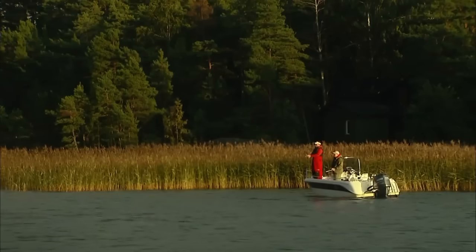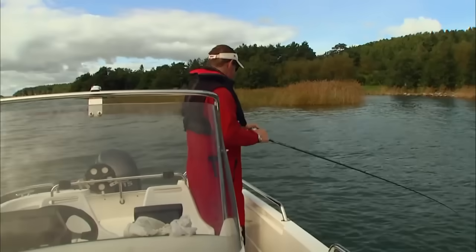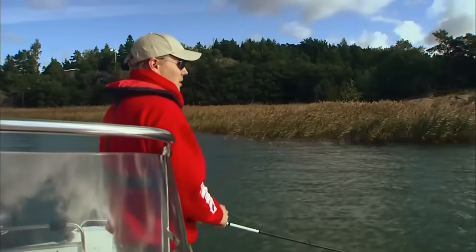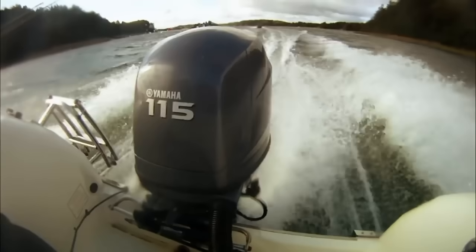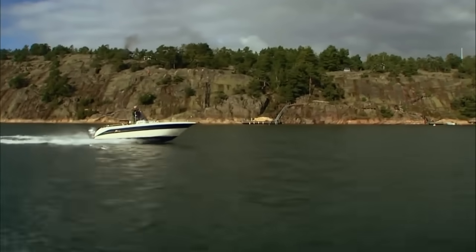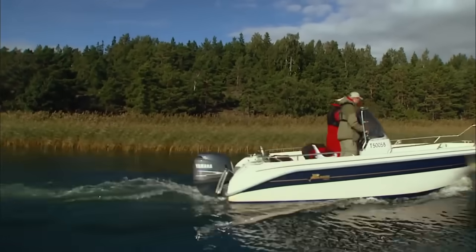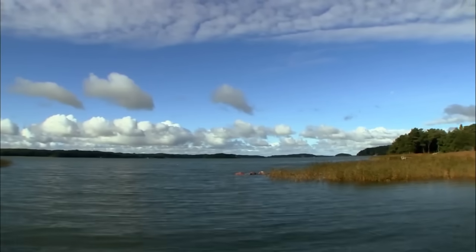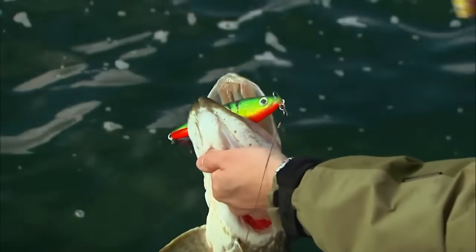About the first cast, our first fish. Ooh, there you go. Finn 0, USA 1. I'm just polite. Keep in mind, this is the ocean. The water is a mix of fresh and salt. Got it. Perfect for pike. Basically, this is really big lake. To us, it's Baltic Sea.